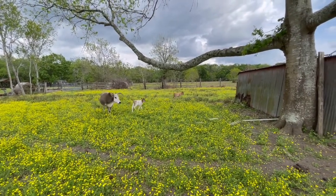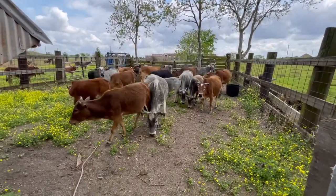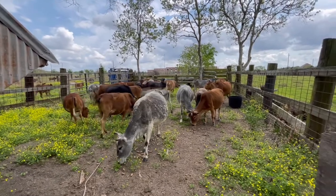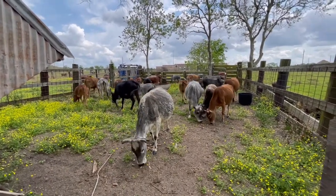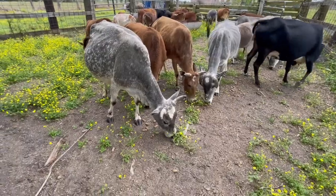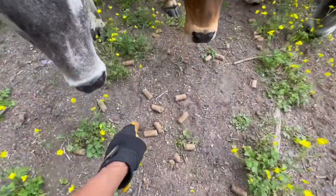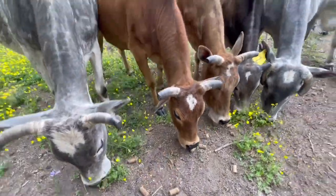She's being a little bit careful. So now most of them are inside. They're eating the food that I have left for them. They're enjoying the food. I give them cattle cubes. As you can see, these are small cubes and they love them. These are called cattle cubes.